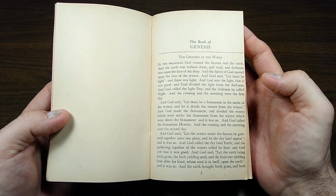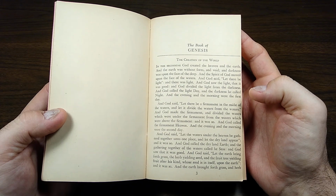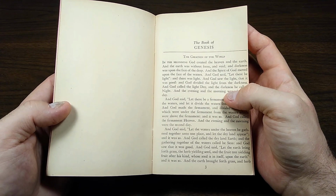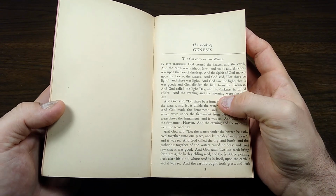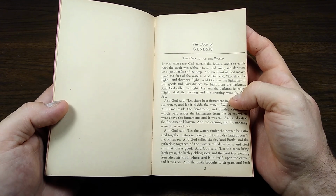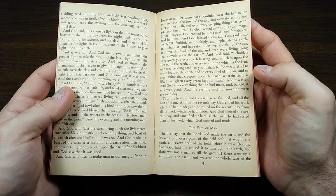A few more pages, and we're in Genesis. We have like no right margin there, but I think that's just common of the time. Paperbacks were very cheaply produced, and they just didn't have the technology to mass produce things like we do today with the same level of accuracy. But it's well printed. It's good reading Bible.